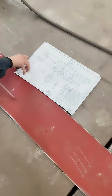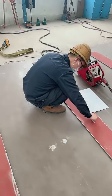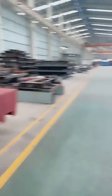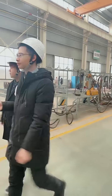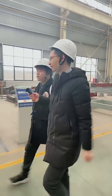As you can see, this is the product drawing, and our workers take the dimensions before the process to confirm every detail is strictly according to our drawings. And you can see from this side to here, there are many processes. After one process, it will be checked for size and dimensions. Yes, it's 100% correct. So this is our area for the trolley.